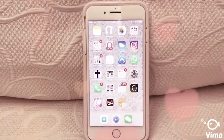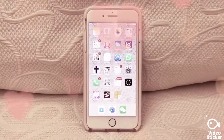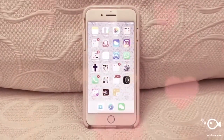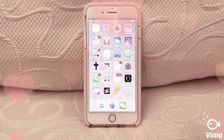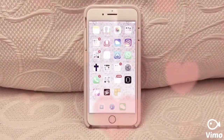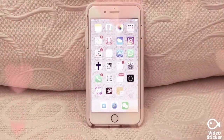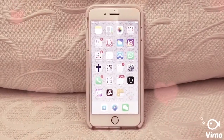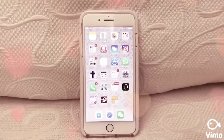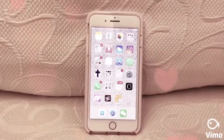Everyone, today I'm going to do a video on what's on my iPhone 7 Plus Rose Gold. I've also got another iPhone in the jet black, and I'm actually trying to film with it right now. So they're actually all the same, because I'm using the same Apple ID and I restored from the same backup. So okay, let's look at the first most important folder on my phone.